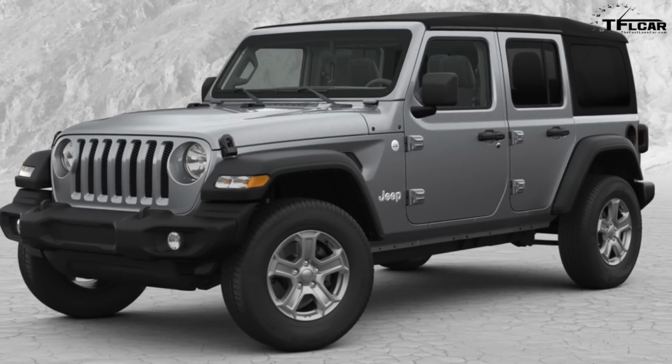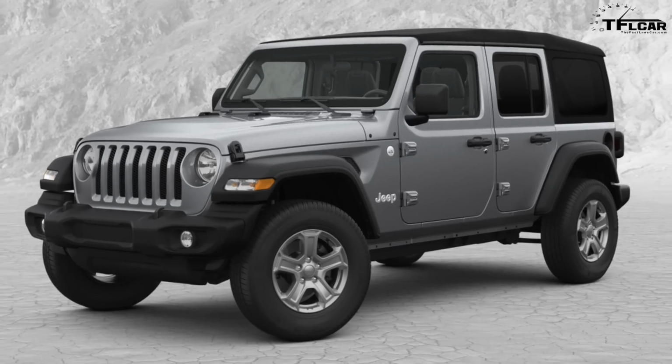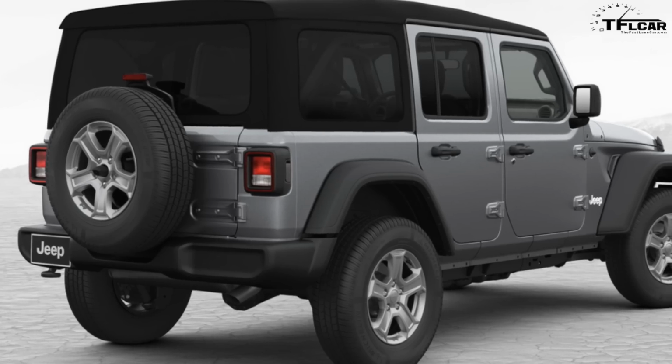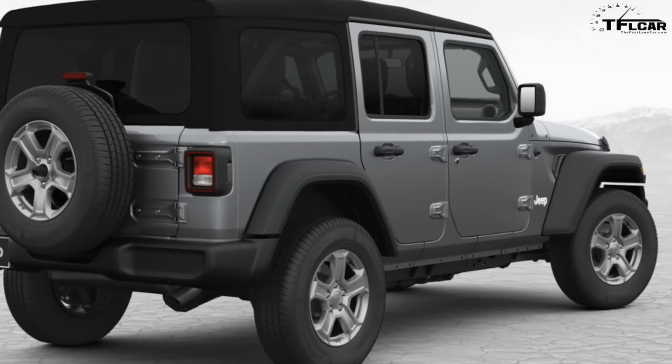So the next trim is called the Sport S, and this bridges the line between the base model Sport and then the nice, cushy, comfy Sahara. So the Sport S includes the 17-inch Tech Silver aluminum wheels versus the Sport steel wheels, the power convenience group. So now we're talking power locks, power mirrors, power windows. That's a nice thing to have as well.